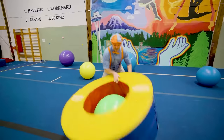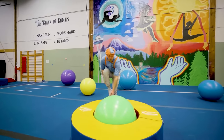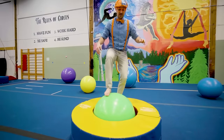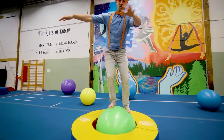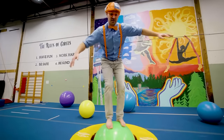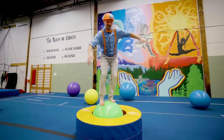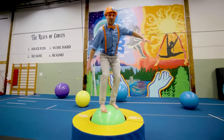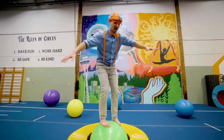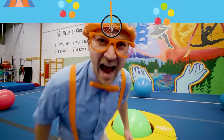All right. Okay, let's try this. Whoa. I am so excited. Whoa, whoa! Whoa! It's harder than it looks! Whoa! If this stabilizer ring wasn't here, I probably wouldn't be able to do it! Okay, let's see someone good do it.